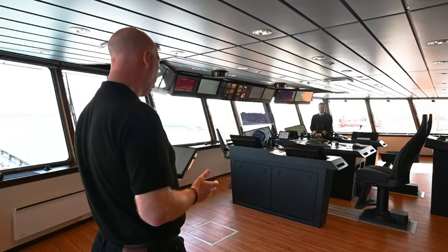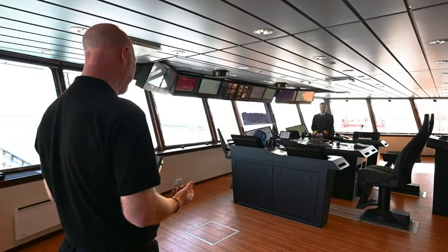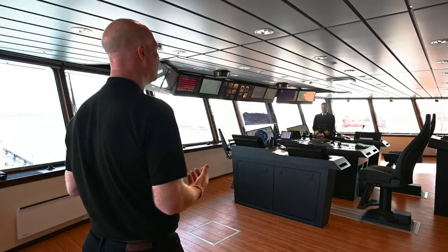So the launch of the actual hull was in 2018, the naming was in 2019, and here we are with the maiden voyage in 2021.